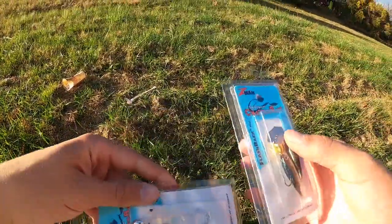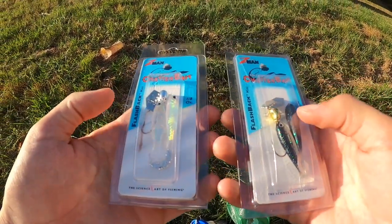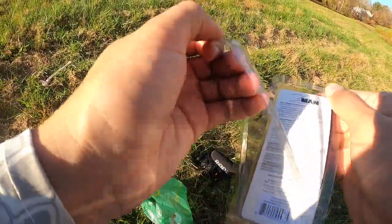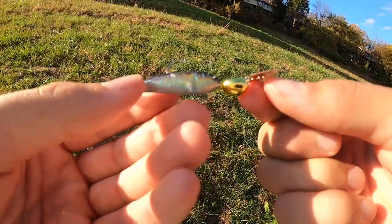But dude, these things are freaking sick. I want to try one. I've never actually tried one of these little mini chatterbaits. The question is, do I go with the darker or the lighter? I think let's go with the darker. This water is a little bit murky. Comes with the extra little fish, dude. Let's put that back in there. This is so cool, man.